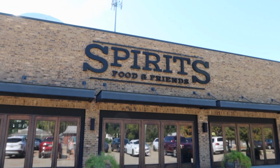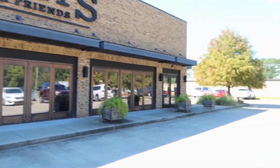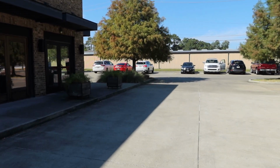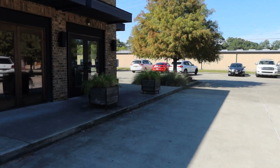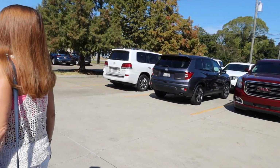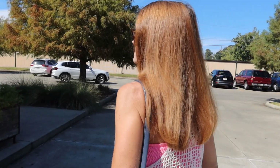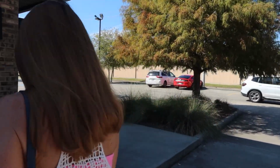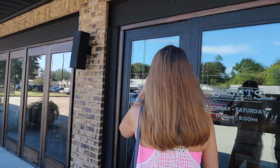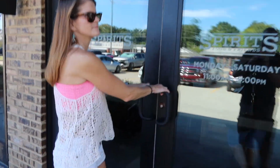All right, we are at Spirits Food and Friends. Cool. Yeah, this is where we're going to have early dinner. According to TripAdvisor, this is the top restaurant in the city, the highest rated. I couldn't really find anything definitive on the local boards and Reddit about what the best restaurant in town is, so we're going to go with this place and see if it's good.